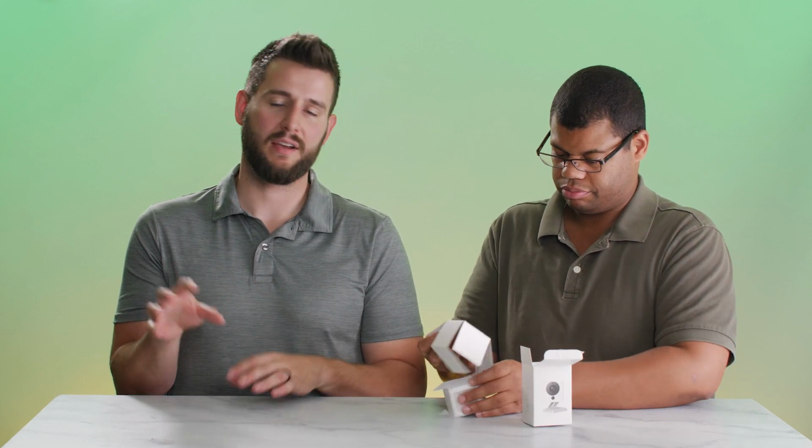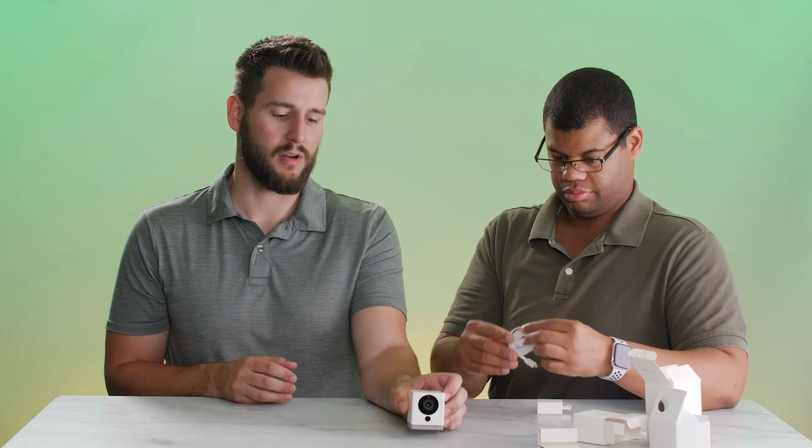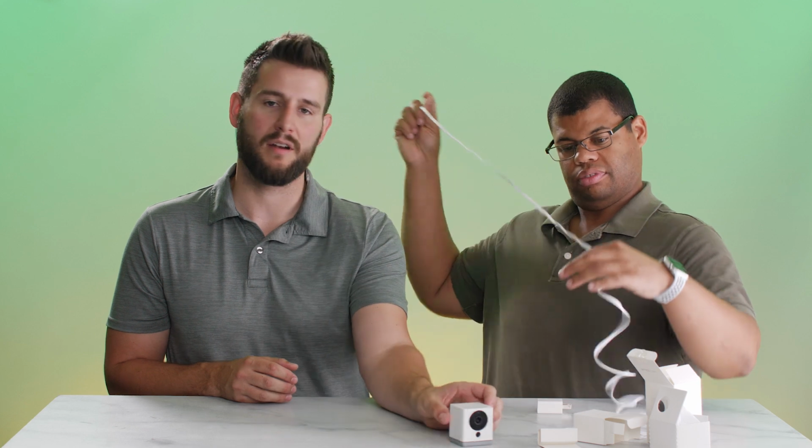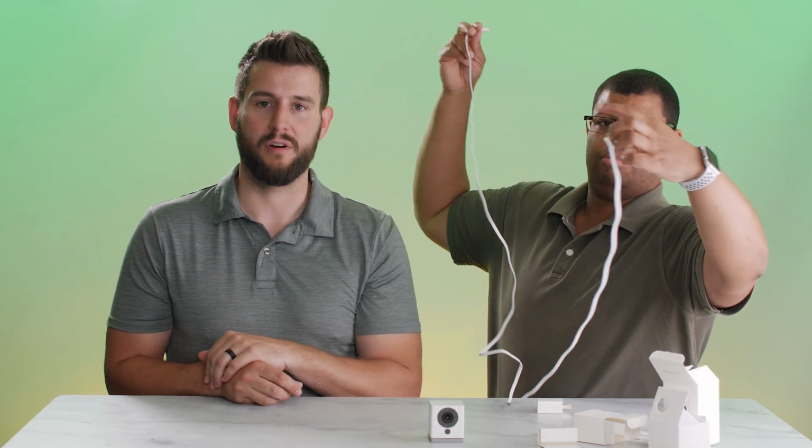So there's an app, and you can pair it up in the cloud. The nice thing I like about this is that you can put it anywhere. So if you want to monitor one room one day and another room another day, there's no heavy-duty install. You can literally put it wherever you want. A super long cord to plug it in.